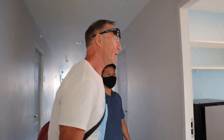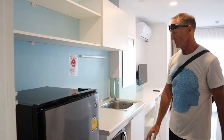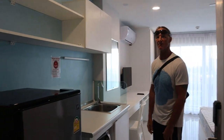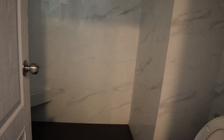Okay, so we're going to look at the most expensive room. This is on the 7th floor, which is the top of the hotel. Let's go inside and take a look. Okay, as you come in, you've got a small galley kitchen here. I believe everything is equipped here, all your kitchen equipment and everything else. To your right side, you have a small bathroom. Very clean and tiled, very nice.